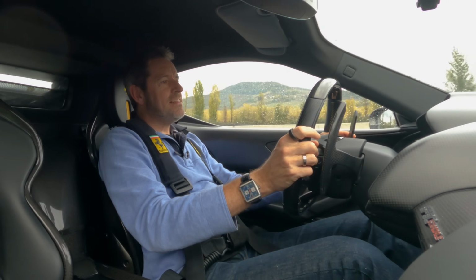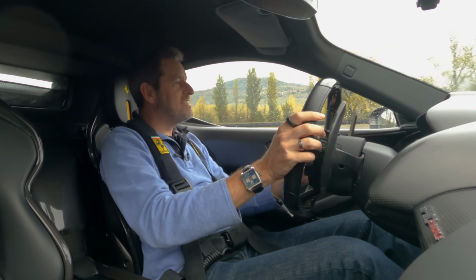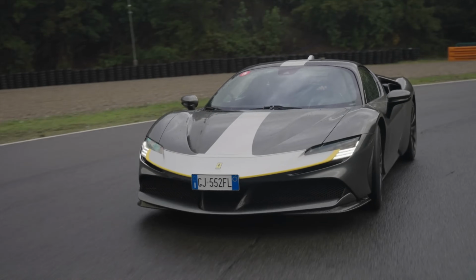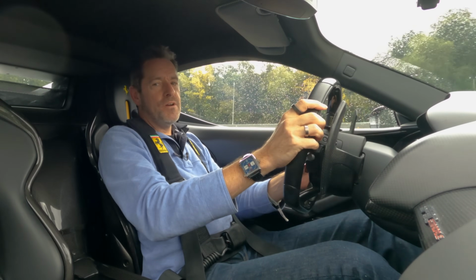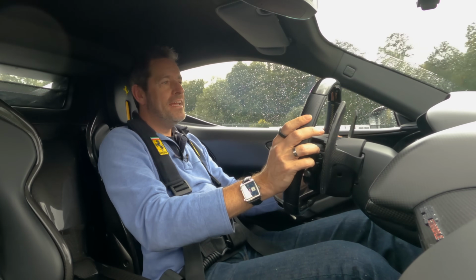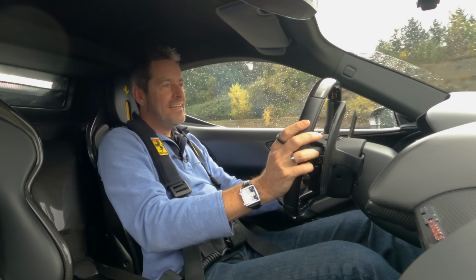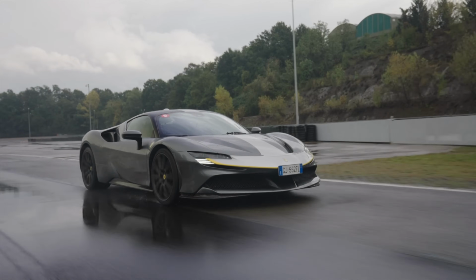So yeah, this circuit here at Varano is a really interesting, tight, technical circuit. There's a lot of lower traction surfaces. I've already been out for a sighting lap with my Corsa Piloti instructor that's going to show me the way, show me what I've got to do. And this is just an opportunity for me to get familiar with the car, get some cool tracking shots, because it's just awesome.